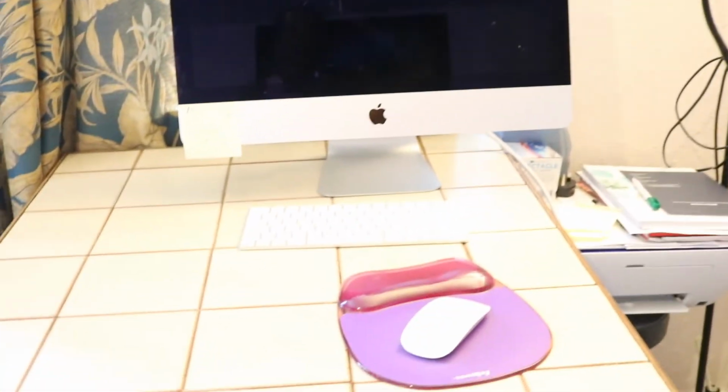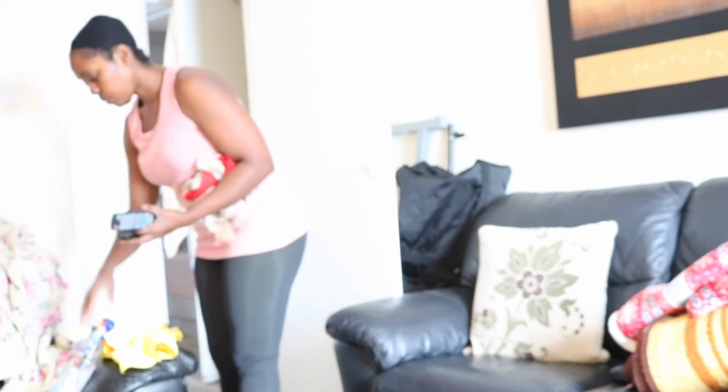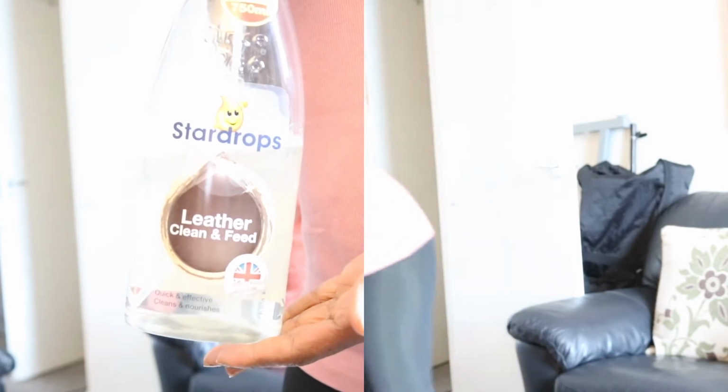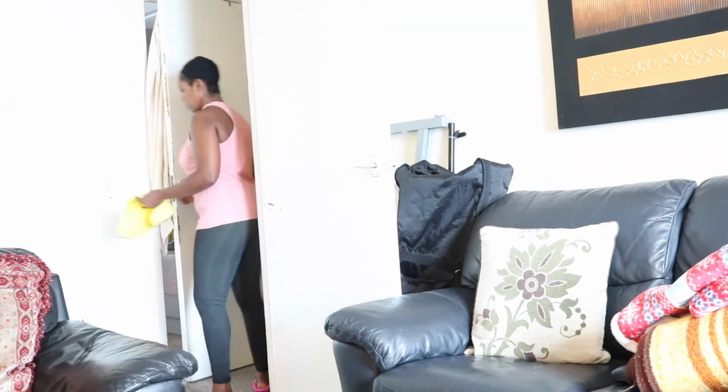What I'm doing now is to clear the place, so I have some stuff here that I don't need. I'm going to put them away and then dust the place. I will be using my leather sofa cleaner to clean these leather chairs. I've been using this product for some time now and I found it really, really helpful. It does the work.